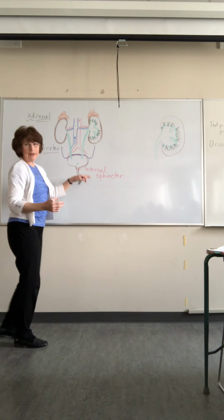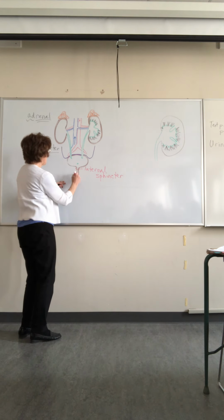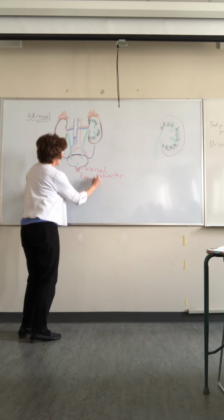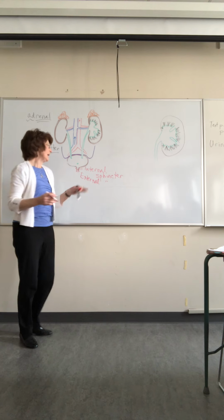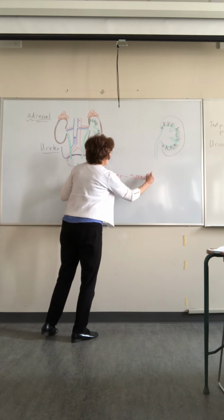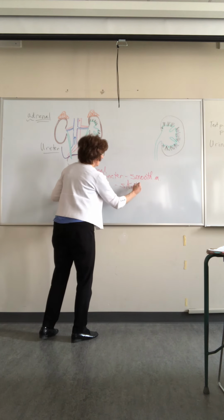Now, if there's an internal, we know there's an external. And I'm just going to put the external. Actually, I'm going to erase this down a bit. We'll put external right here. And then we've got external sphincter. Which one of these is going to be smooth muscle? Which one's going to be skeletal? And it turns out this one is the smooth muscle. And of course, that means this is skeletal.